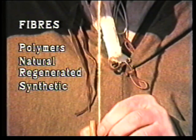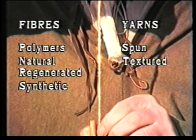In this video we shall first look at fibres as polymers, then natural fibres, regenerated fibres and synthetic fibres. Secondly, we shall look at yarns, spun yarns made from staple fibres up to 300 millimetres in length, and textured yarns made from continuous filament synthetic yarns.